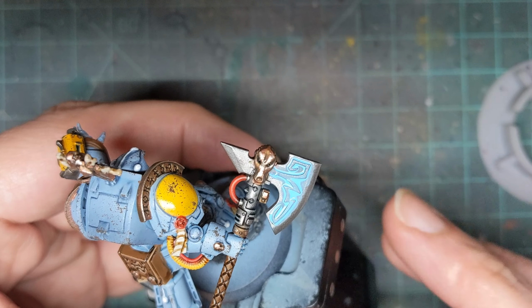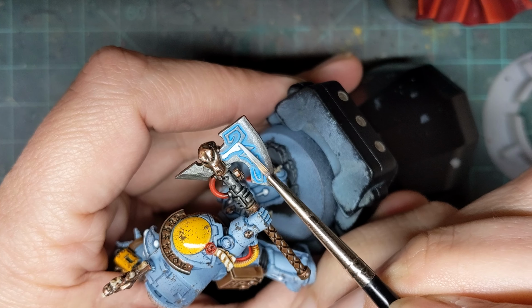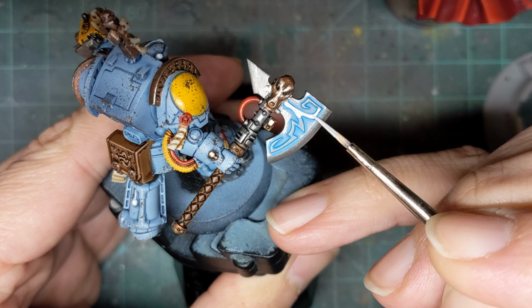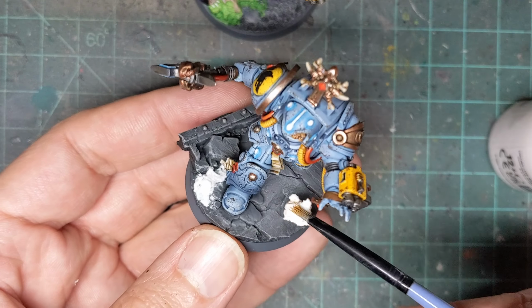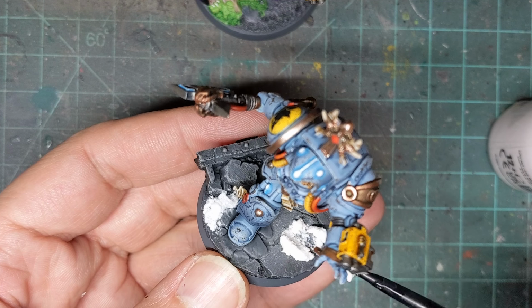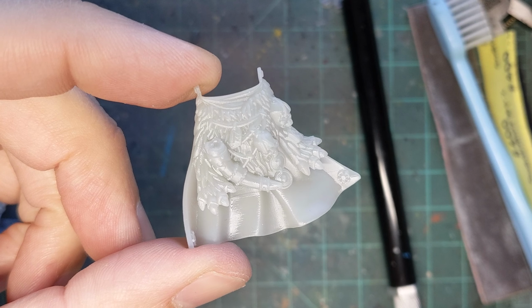And once that's dried, we'll just go through and, using the side of our brush, use a white to hit the raised areas. It's not nearly as difficult as it looks if you use the right techniques and sort of let the model paint itself. And then lastly, once we get it on its sculpted base, we're going to go ahead and put some Valhalla Blizzard down.